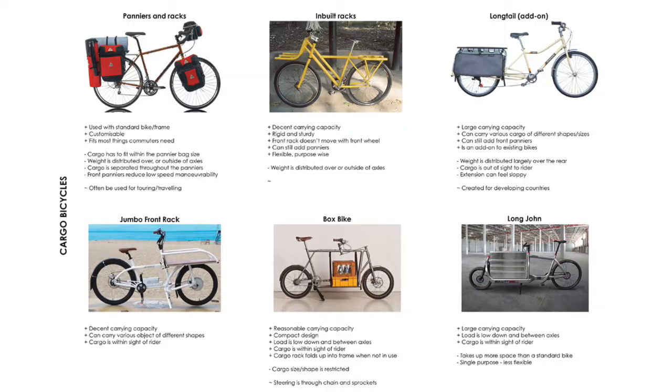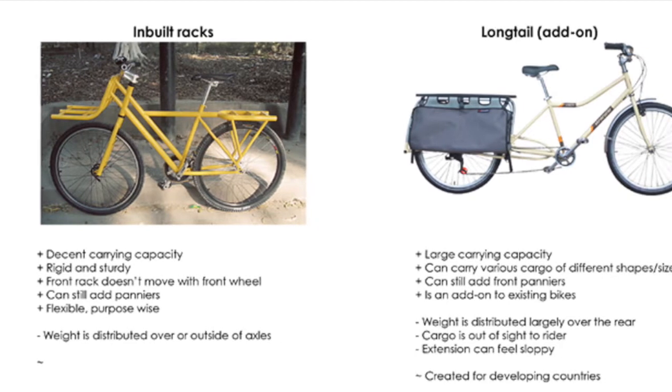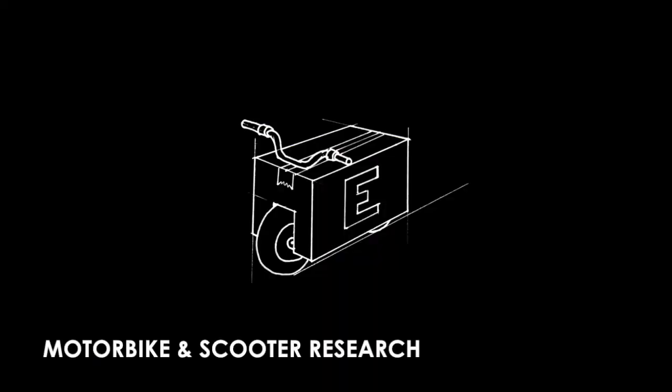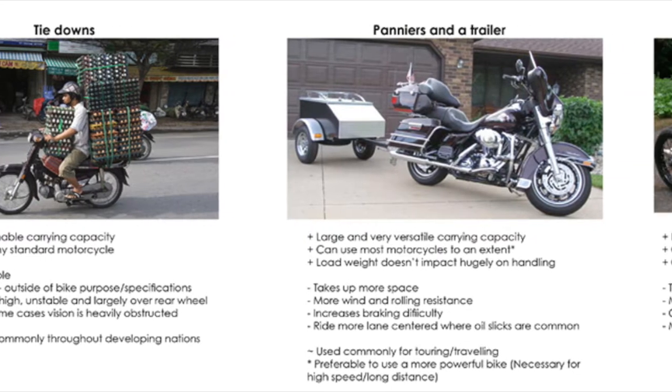I looked at existing designs and methods used for carrying cargo in the bicycle market. I was able to compare the strengths and weaknesses of each option to help understand what might apply best for my project. I then carried out the same market research in the motorcycle sector.